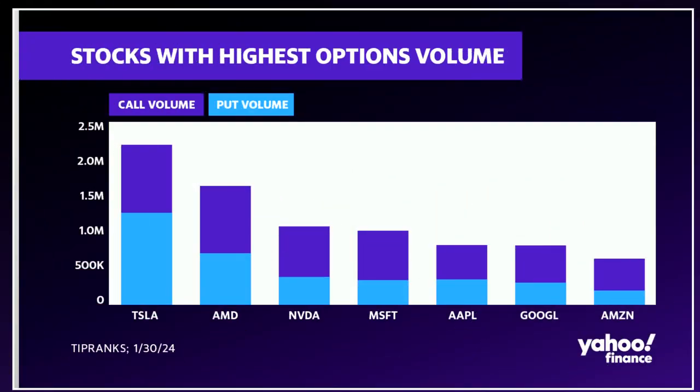Let me go to the Wi-Fi Interactive here so everybody can get on the same page. I was talking about some of the most popular options, and this is a snapshot a couple days ago. The 7 most popular, and guess what? There's a lot of overlap with the Mag 7 here. Tesla, that's number 1. AMD, Nvidia, Microsoft, Apple, Alphabet, Amazon. What do you think of this list here? How does it reflect what you're seeing in the options market and what's going on right now?